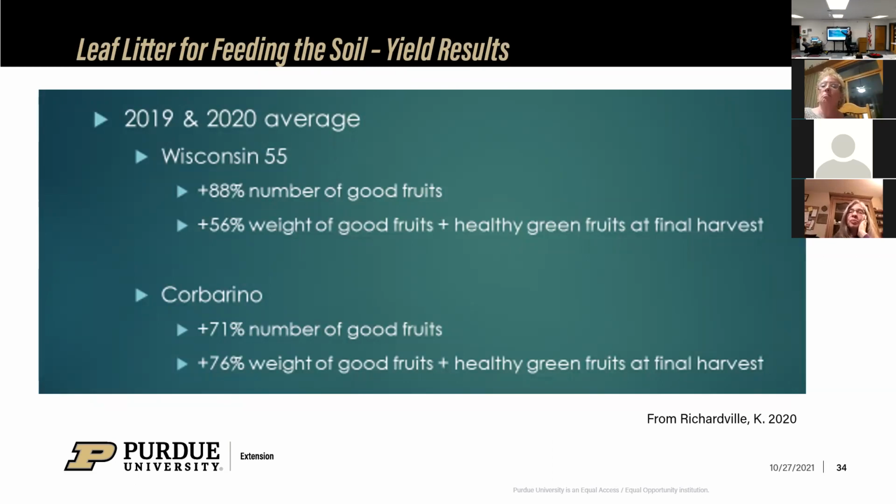This is cool, the yield results. Basically they're looking at 2019 and 2020 averages. There are different types of tomatoes. The top was called Wisconsin 55 and the bottom is Carbonero.